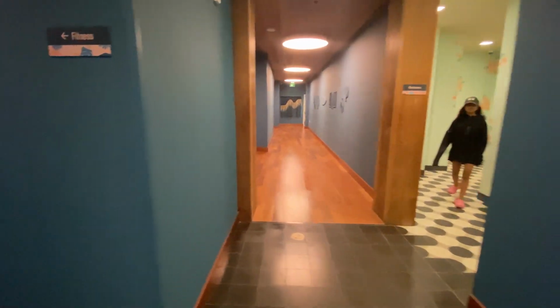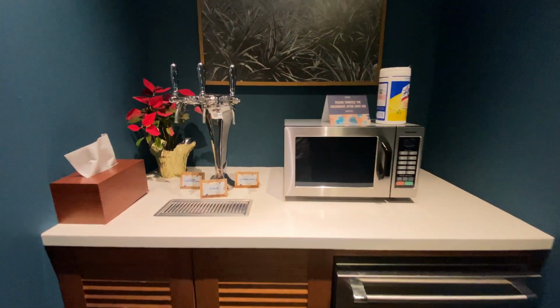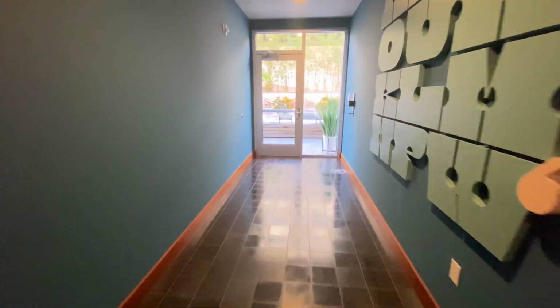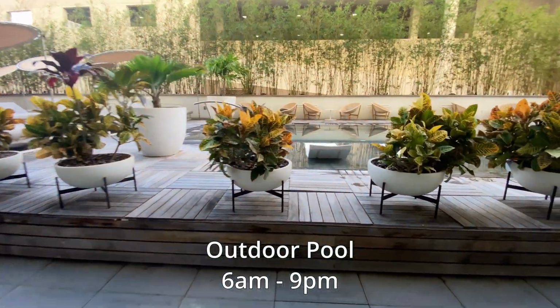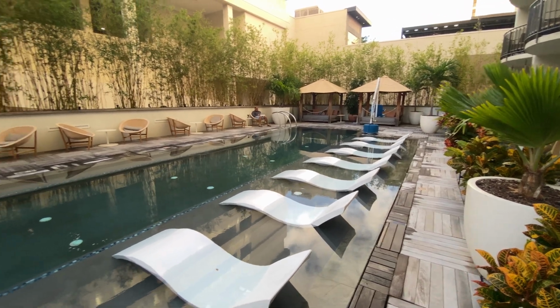Down the hallway and around the corner, this is Laylow's hydration station, where they have warm and cold water and sparkling water on tap for guests. They also have a microwave and bags of ice. Continuing down the hallway is the outdoor pool, which is open every day from 6 a.m. to 9 p.m. The lounge chairs in the pool are interesting.